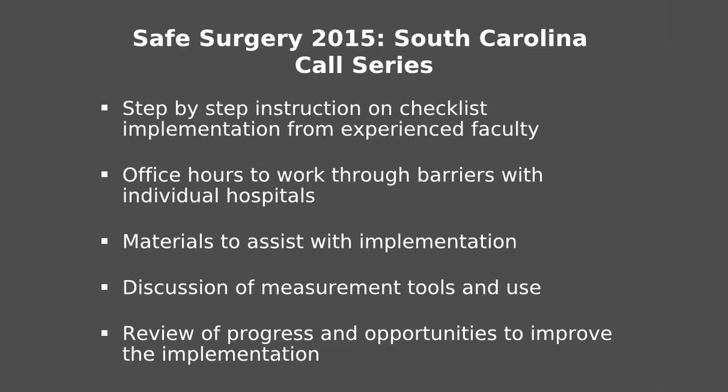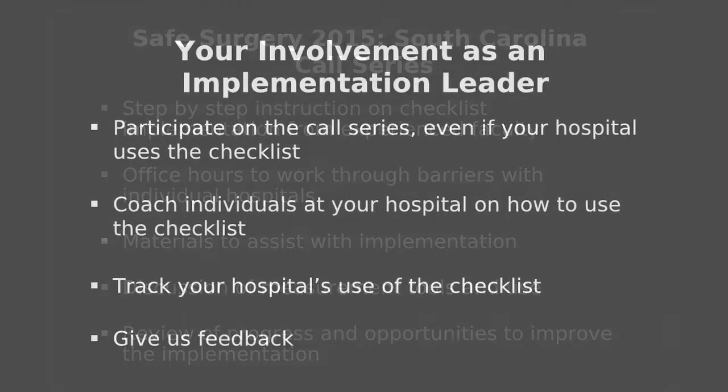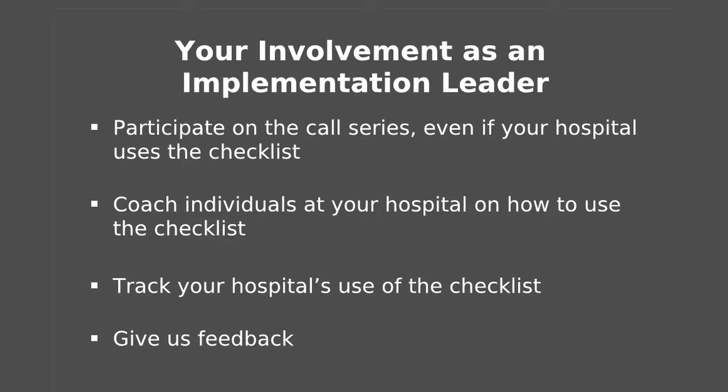We have materials to assist with implementation. We're going to have a discussion about measurement, about those tools, a deeper discussion about the tools, and we want to follow people's progress through this. So what can you do for me, and for the project, and for a tool, and for your patients? Participate in the call series if you possibly can. Coach individuals at your own hospital. Track your hospital's use of the checklist and give us feedback.